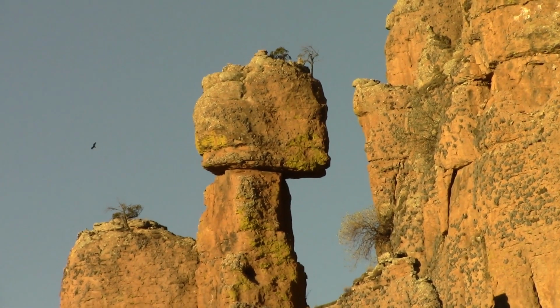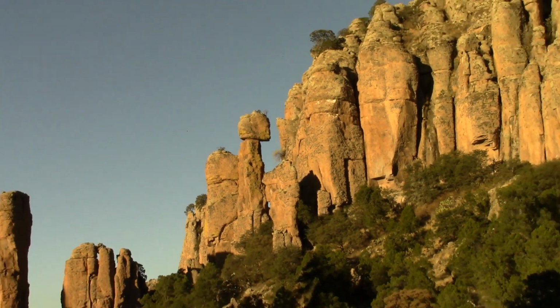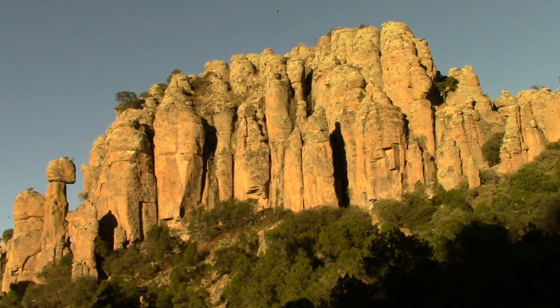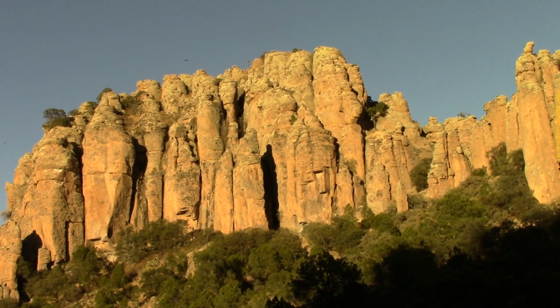In a sense, I'm almost glad I'm obscured in this shot so that the highlight is the rock formation behind me, known as the Table for the Indians. This is the apex of the 3.5 kilometer loop in Sierra de Organos.